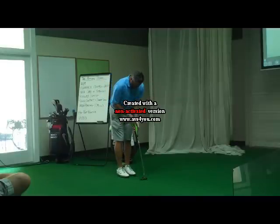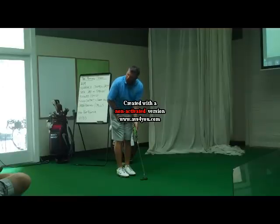So as we get it in there, I like to go somewhere from the lifeline just a little bit down towards the heel pad. You know, Tiger tends to grab it a little bit lower than most people, but you're not going to see anybody on the tour like this. Just too much. So we're going to make sure we get it up there.